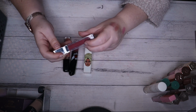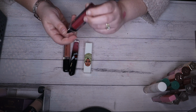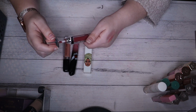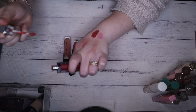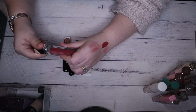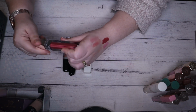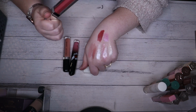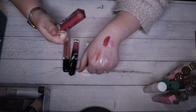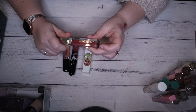Next one here is from Physicians Formula. This is in Berry Healthy. This is actually quite a nice shade. It is very, very deep, but I really don't like the formula of this one. Now, most Physicians Formula products I absolutely love, but this one here, there's something about it I just can't get used to, so I'm going to declutter this one.